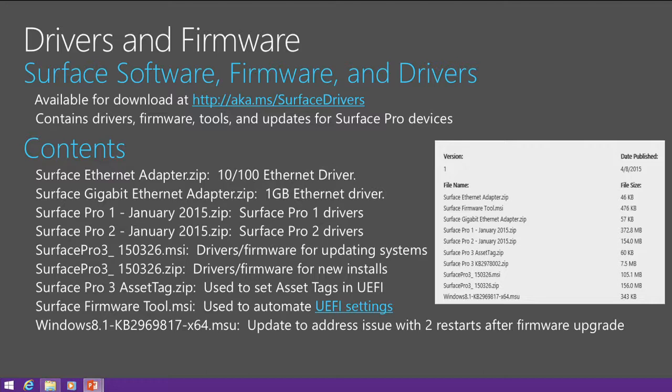Okay. So a lot of the feedback that we got was, now we have the ability to enable Bluetooth, disable Wi-Fi, disable network PXE, control the boot order, all these different things. Well, what do I do for devices that are already out in my environment? Or what if I've got 10,000 Surfaces? I really don't feel like touching every single device to manage those settings. So they created this firmware tool that allows you to utilize PowerShell to manipulate those settings. And I'm actually going to do a demo for that in just a few minutes as well.